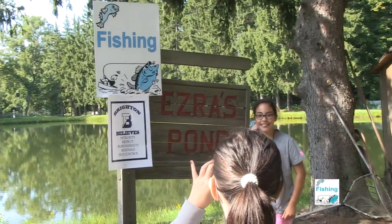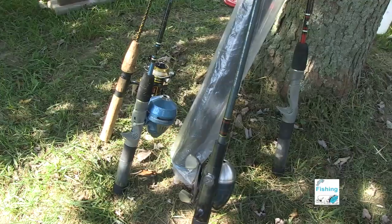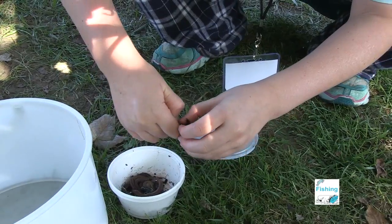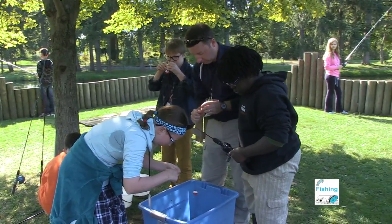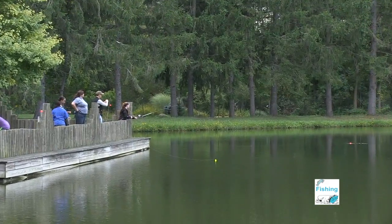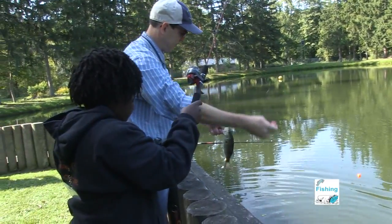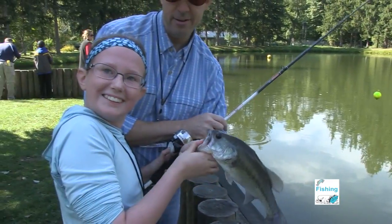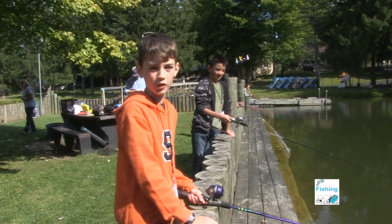Ezra's Pond is where you'll come face to face with fish. Learning about fishing poles, tackle, and bait, and how to bait your own hook. The fishing activity is your chance to cast your line and catch a bass or a sunfish. Maybe. But even if you don't catch anything, you'll be saying, "Fishing is the best part of outdoor ed."